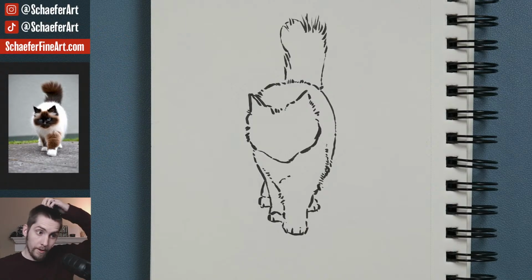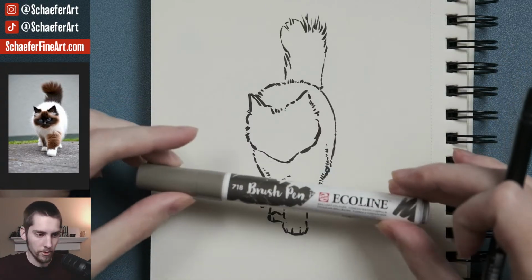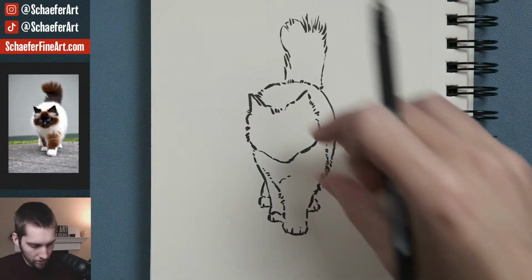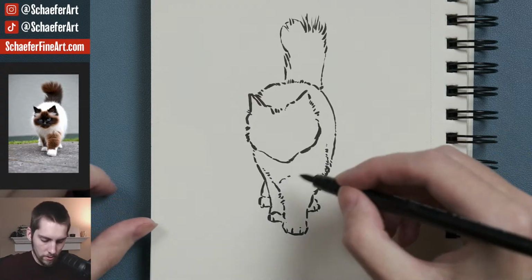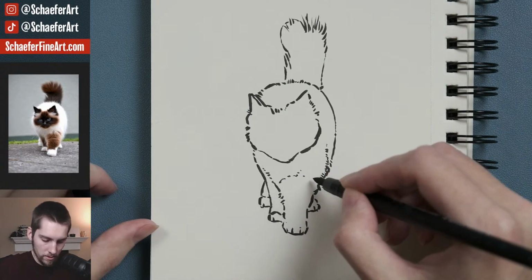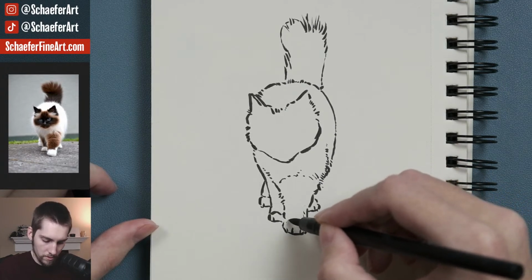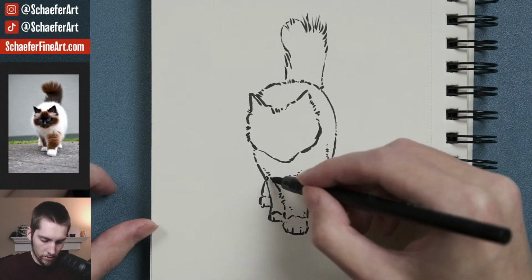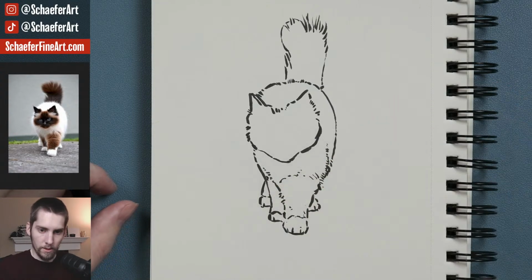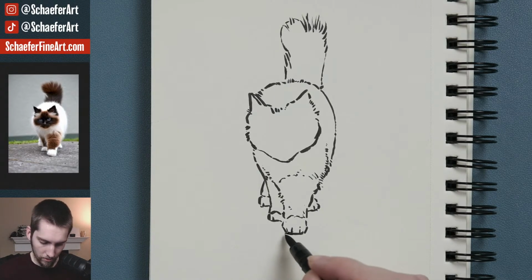So this might be the perfect cat to actually use one of these brush pens for the shading, for its face and the tail and everything. That might be kind of fun to try for this cat, because we have darker spots and stuff. So now for the face, which is gonna be tricky.